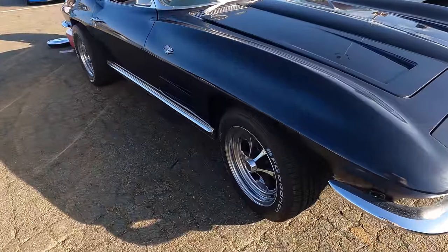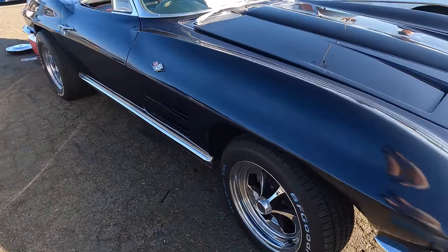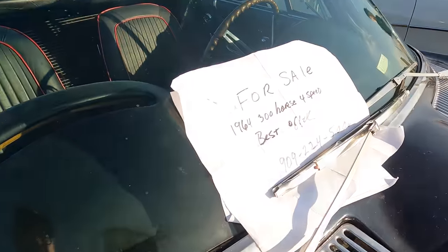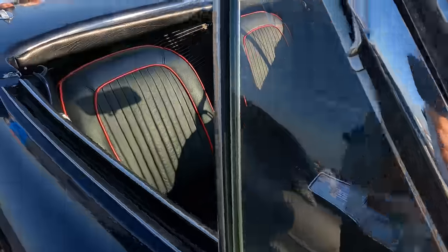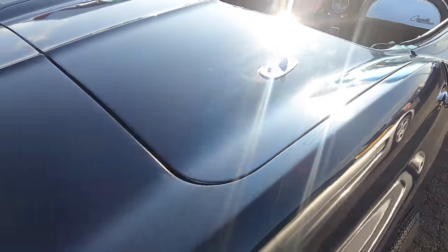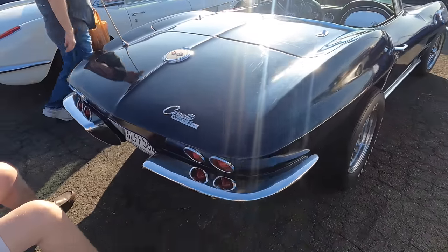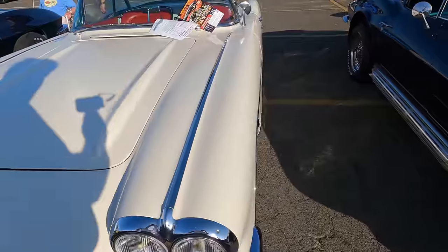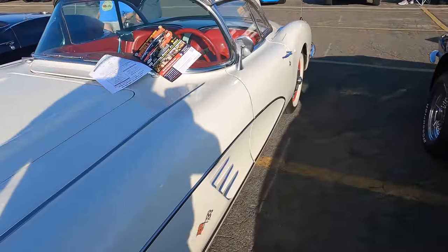'64 Stingray for sale. It's got Keystone mags on it. This is best offer. You make an offer. Wheels and wings. Cool car. This one's not for sale. He just has some flyers on his windshield.